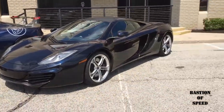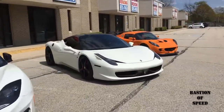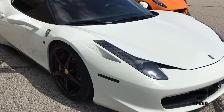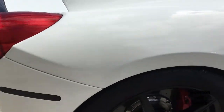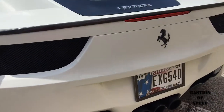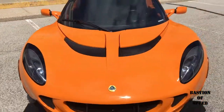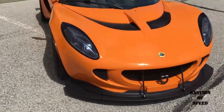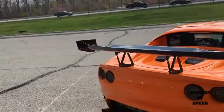Ooh, super nice car. Porsche 911, an Evora 400, the Ferrari 458 Italia, finished here in white with all of the black accents, the black carbon fiber parts, a lot of which I believe are aftermarket. I actually kind of like the white and black thing that this has got going on here. And then the Lotus Elise with the aero modifications. This one's pretty cool because it's actually got a modification to make it a gated shifter. So that's pretty cool. Love that car too.